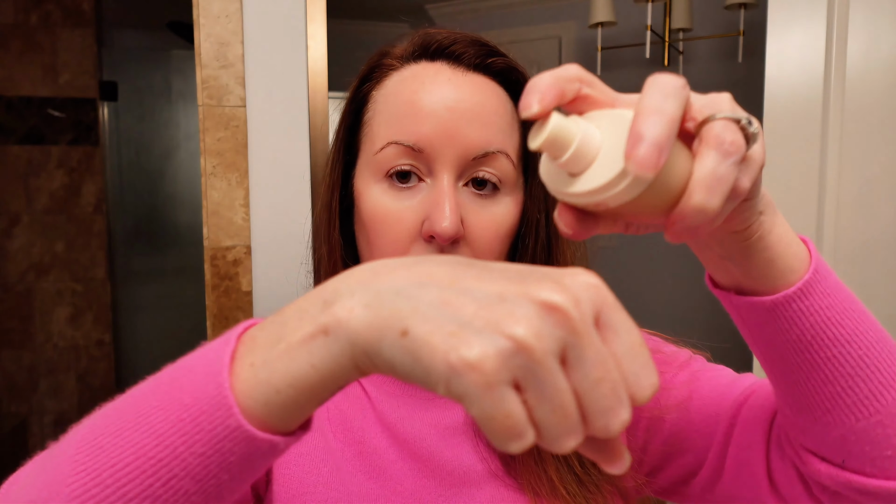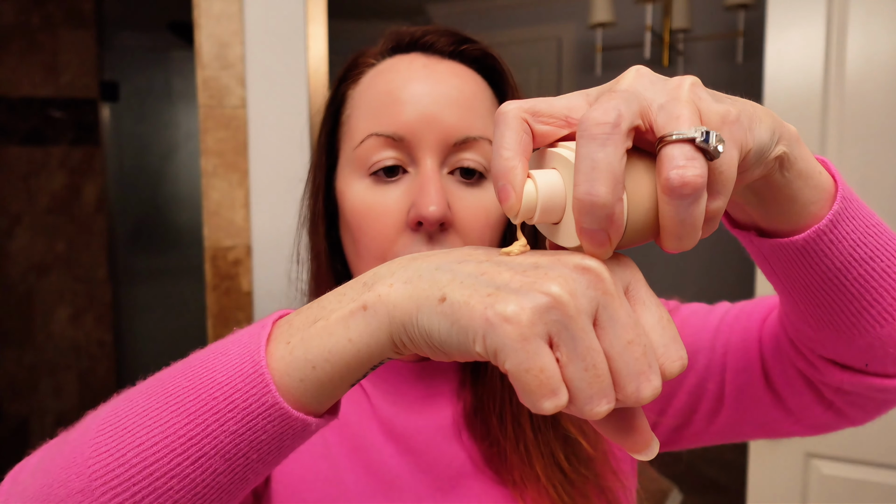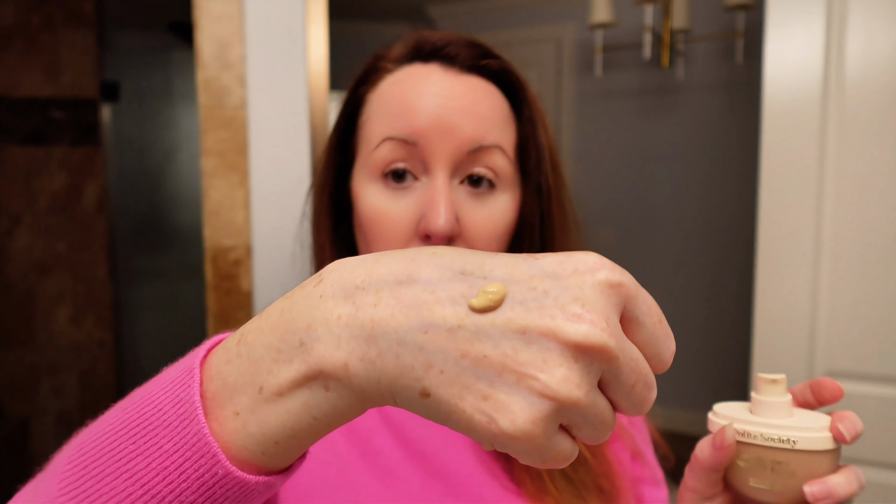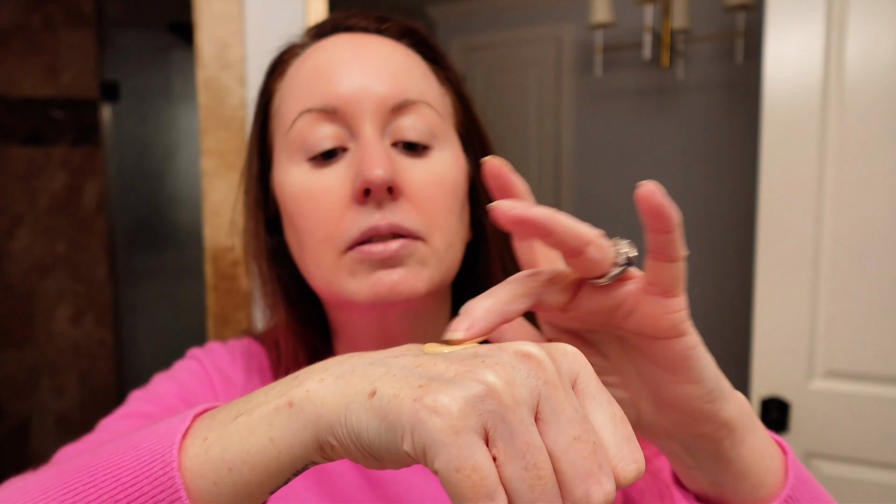It comes in a pump bottle, and I'm just going to get my sponge ready to use. I spray it with the Pore Professional spray just to get it damp. All right, and then I pump out. Whoa, I normally do one pump, but that is a huge pump. I don't know if you can see how much is in there. It's a lot.